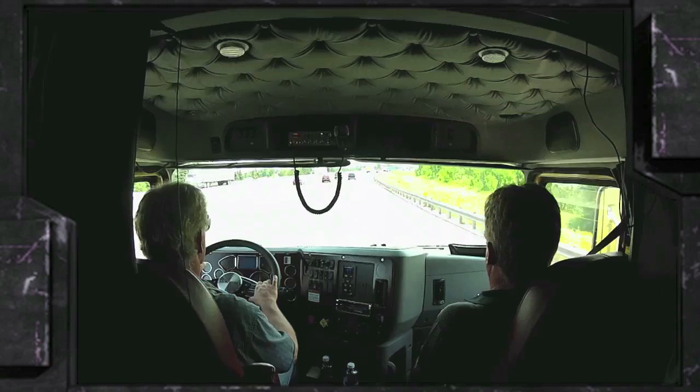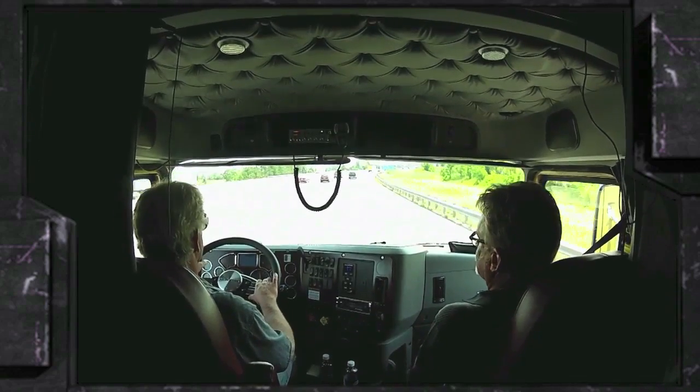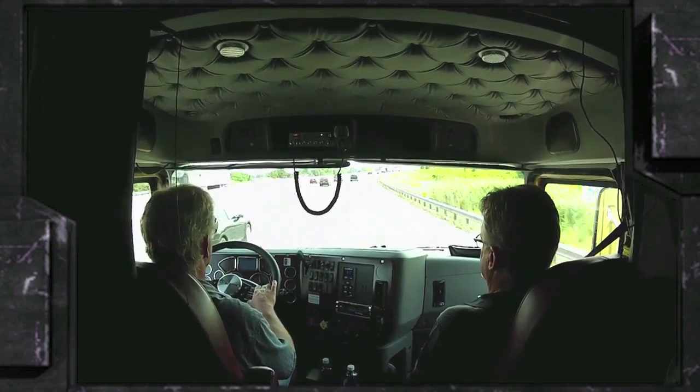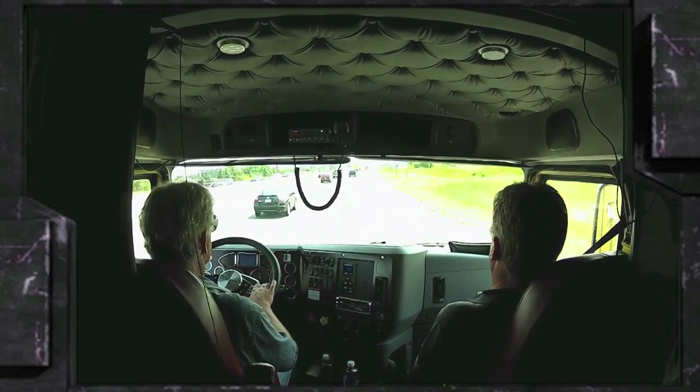Well, what I like about it is it tends to keep the cab noise down, keeps the vibration down, and it's a little bit more comfortable at a lower RPM than it is at a higher RPM. And I find that the conventional engines and the conventional transmissions sometimes they take a lot out of you.